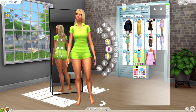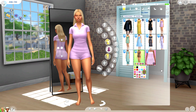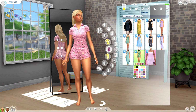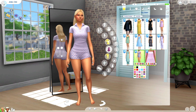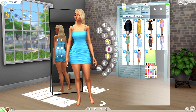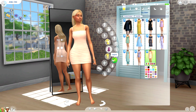And then we have this bad boy, which is almost like a romper slash bodysuit type of thing. I don't know how you would pair this, but I'm not gonna lie, the brown swatch and this cheetah swatch definitely have me not mad at it. I like this actually quite a bit. And then last but not least, we have this cute little ruched tank dress that comes in the same kind of colors that you've been pretty much seeing throughout the entire collection this piece is from.